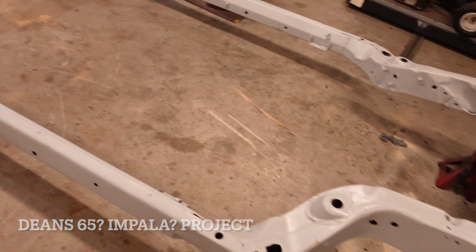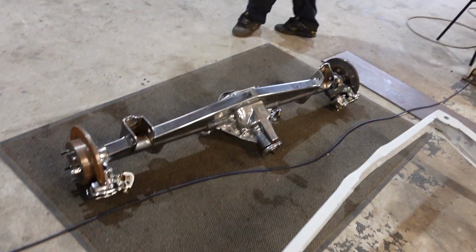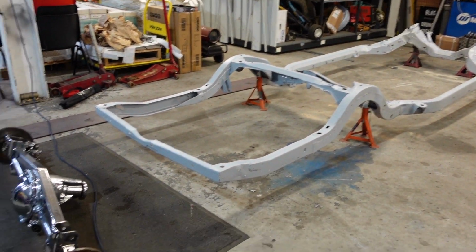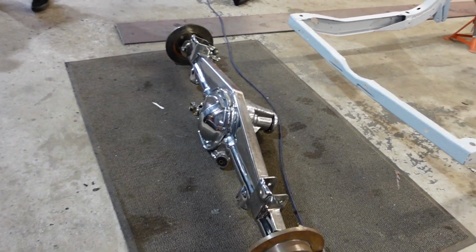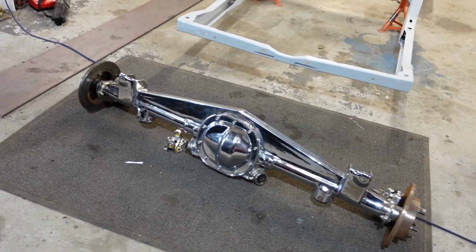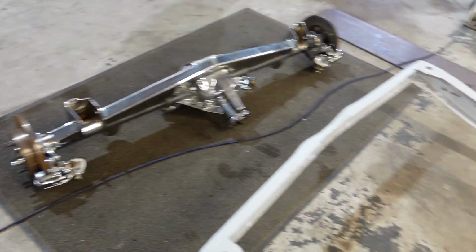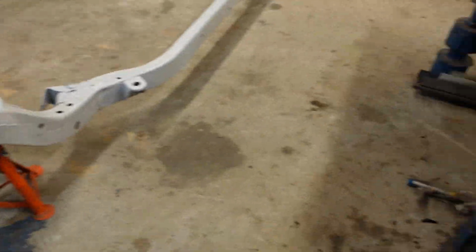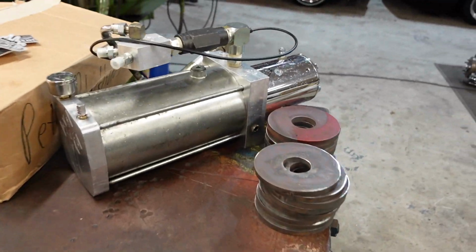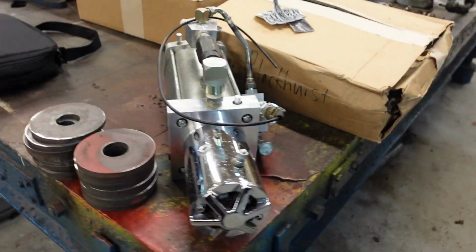So this is Dean's new project, which isn't really a project because he hasn't got a car. He's got a 65 chassis. He's got, what did we say it was? A 90 Ford axle. A Ford Mustang axle, which was for a 75 grey 75 Caprice, but now it's going to go on this with a modified rear end. He's bought a Blackmagic piston pump, which is my old piston pump. It came out of my El Camino, which is surplus to requirements at the moment.